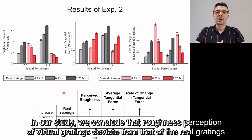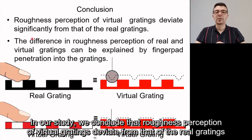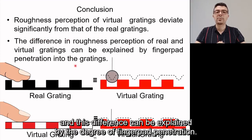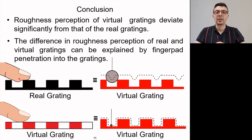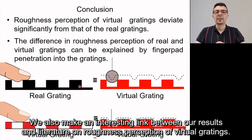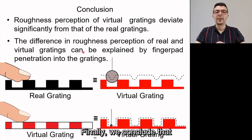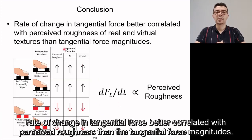In our study, we conclude that roughness perception of virtual gratings deviates from that of the real gratings, and this difference can be explained by the degree of finger pad penetration. We also make an interesting link between our results and literature on roughness perception of virtual gratings. I recommend you to read the discussion section of our study to learn more about this link. Finally, we conclude that rate of change in tangential force better correlated with perceived roughness than the tangential force magnitudes.